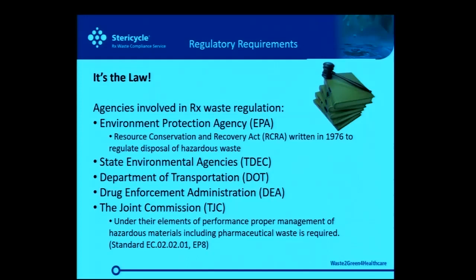We also have state agencies that are involved. So TDEC, the Tennessee Department of Environmental Conservation, is basically the state EPA. They also regulate what happens to the pharmaceuticals that leave the hospital. The Department of Transportation regulates the pharmaceuticals as they're being hauled by Stericycle. The DEA regulates the narcotic waste. And then also the Joint Commission, even though they're not a regulatory agency, has a standard that basically says you have to hit their standard for performance for proper management of hazardous materials. And pharmaceuticals fall into the hazardous material category.